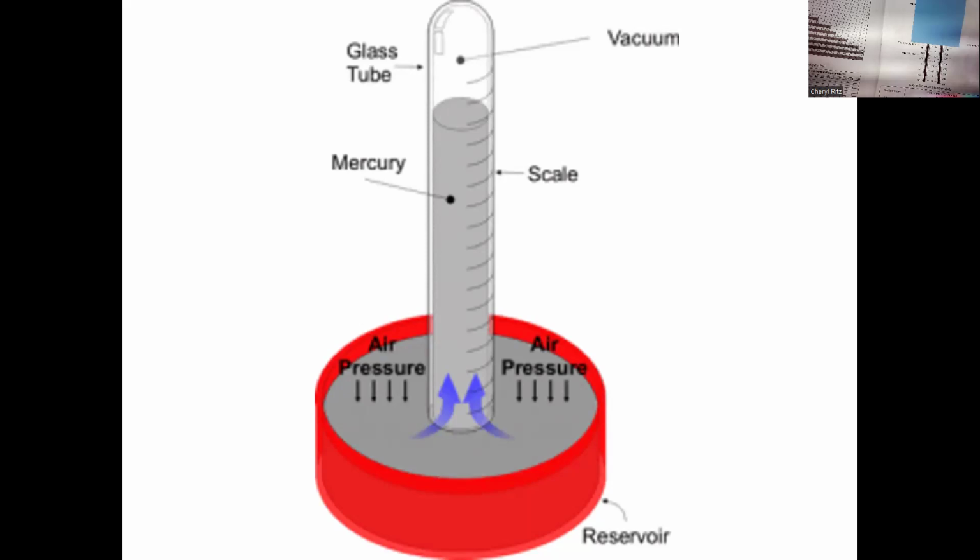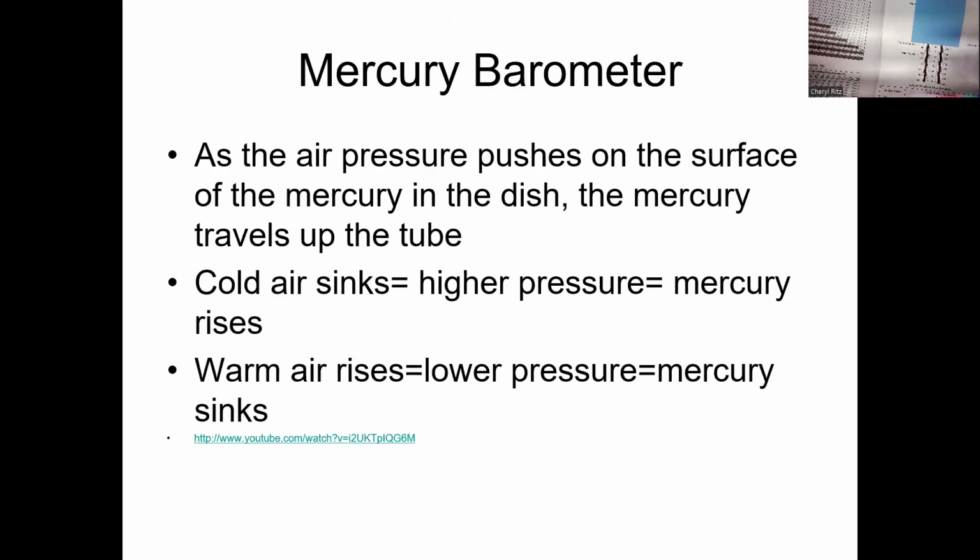When does air go down? When the pressure's high. Okay, but when does air go down? We already talked about it once today. When it's cold. Cold air sinks. So on a cold day, the air is going to be sinking, which will cause the pressure to go up. So then why does the thermometer rise? Because that wasn't a barometer. A thermometer works differently, because when it's warm, it expands.